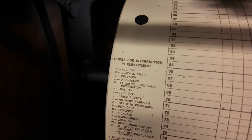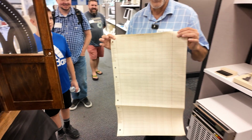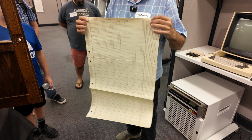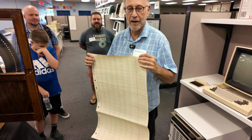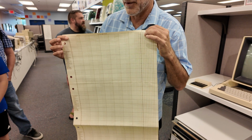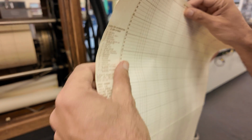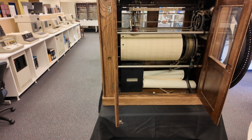So we have all the employees, each one has his or her own employee number. At the end of the week, HR will get a payroll. An actual payroll with each employee, what time she entered, what time she left. If everything's right, it's all in black, so we just know what the time is. Otherwise, there's exception codes here for all the reasons you didn't come to work today. So you can be A for accident, or B for death in the family, or labor dispute, or jury duty, or whatever have you. So this is a payroll system.